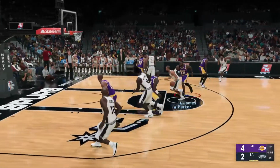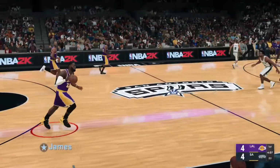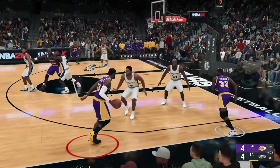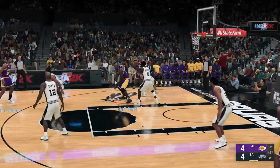Parker against James with the crossover. That shot's good by Parker. And defensively, you have to make him work harder than this, or it's going to be a long night. James, right side. Outside Johnson. Pass to O'Neal.